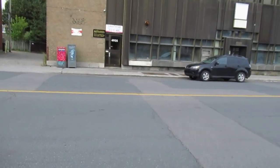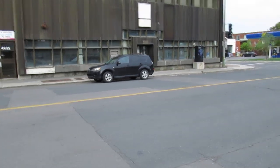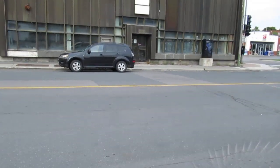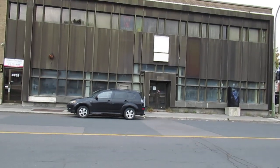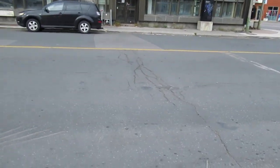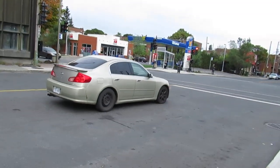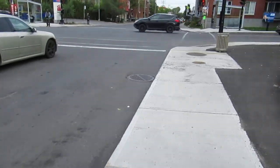What is this building? I'm intrigued by it. Looks like it would have an elevator. What the hell is this place? There's no name on it. It's closed. Look at that, eh? It's all dirty and everything. It's shut down. There's that Infinity again. Oddly enough, it's the same color as that Lincoln Navigator we passed back.